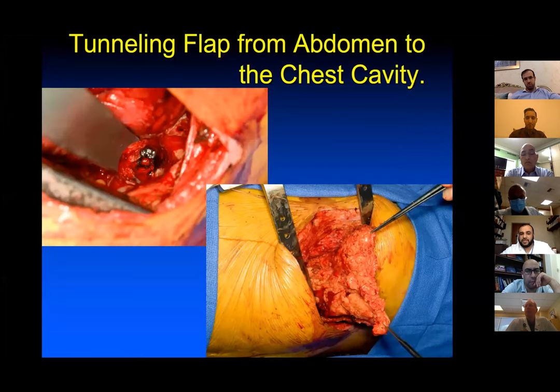So we've tucked that underneath the diaphragm. We've made a diaphragmatic incision in the bottom right-hand corner. You can see how now this is the thoracotomy incision, and that's the omentum being pulled through the diaphragm.